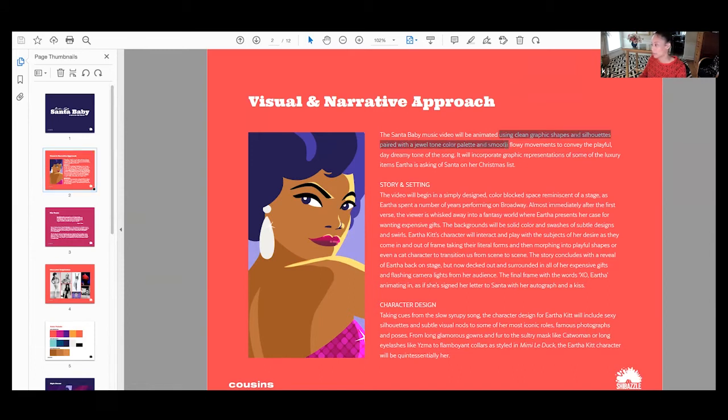So we wanted to use clean graphic shapes and silhouettes and a lot of jewel tones. We wanted to be simple, with limited animation, because we knew we'd only have a matter of weeks to animate this, but we also wanted the backgrounds to look visually rich and expensive. And we wanted the story to flow scene to scene. So we also imagined never repeating anything in the video.